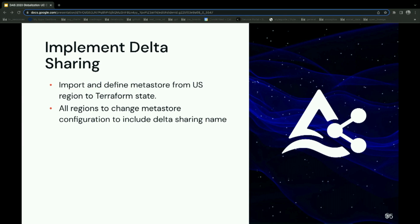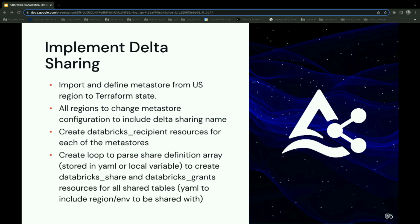We had to configure the metastore in all the regions to include the name of the delta shares that we were going to create. We had to create recipient resources for all of the metastores. We had to do this also in an extensible, easy-to-use way. And again, this goes back to the whole idea of the modular design and configuration-driven process. So everything just lives in a configuration file. You don't have to be overly technical to create your own shares. You can just go in, modify your configuration file, and everything is deployed through our CI/CD process.